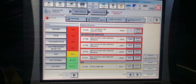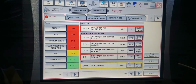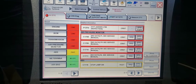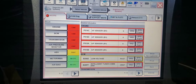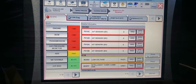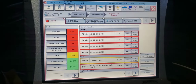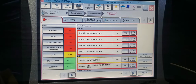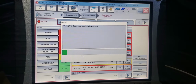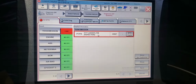You see here, full page air pressure monitor. All this air pressure monitor for the tire, that's not a problem. Transmission also we have a problem here. You see, this is a transmission. When you come to transmission we have, and then BCM, intelligent tuner communication current. You see, we have a code for intelligent tuner communication, and that's where maybe. Okay, I'm going to erase all these codes and then we take it from there. There is no need to make another key. Why the intelligent tuner communication? Okay, close. Now we have only CVT jetter.